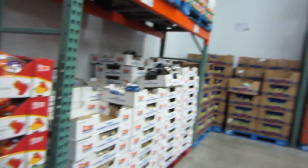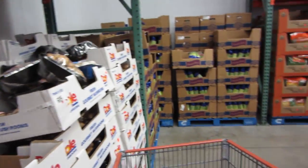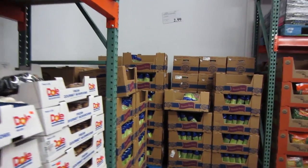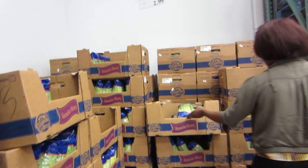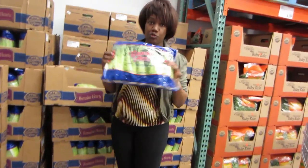I always get mushrooms. I like to saute these. I like to put them in my egg white muffins. I like to do a lot of things with them. I always get romaine lettuce. Always. Six for $3? Are you kidding me? Six for $2.99. I know.